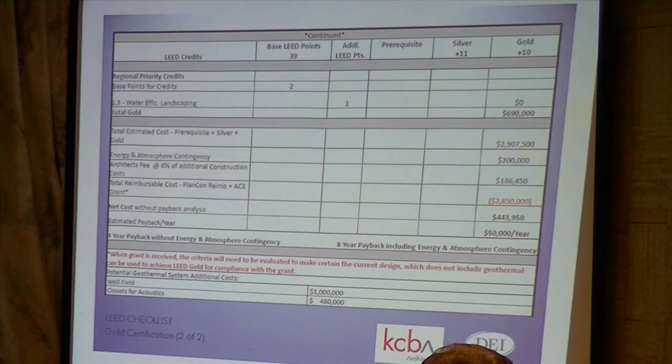Is the $2.8 million getting reimbursed? Is the $2 million ACE grant like PDE, where they might not give us that money for four, five, six years, or is this $2 million that comes right into the project? I believe it comes right into the project. So it's just the $800,000 that we'll have to wait for, the other reimbursement. Okay. Any other questions? Yes, two more questions.